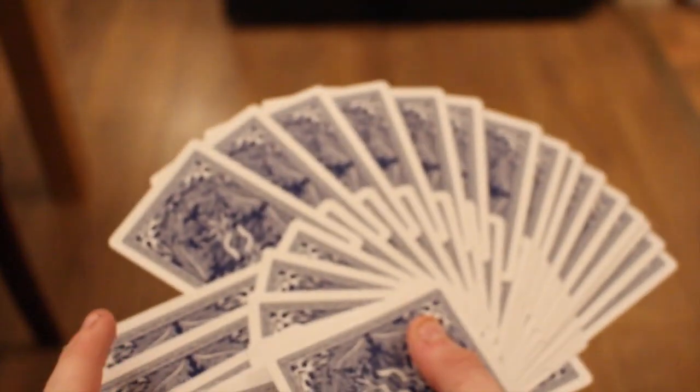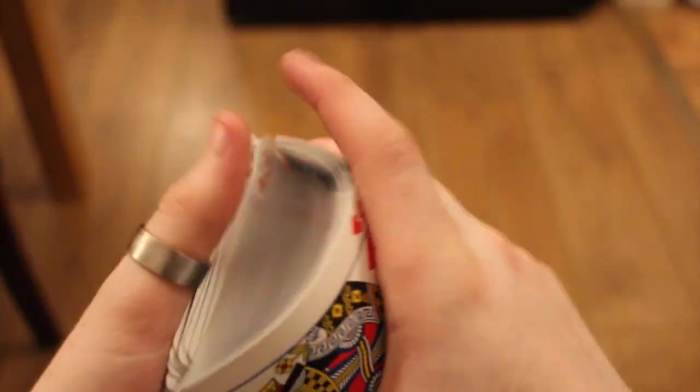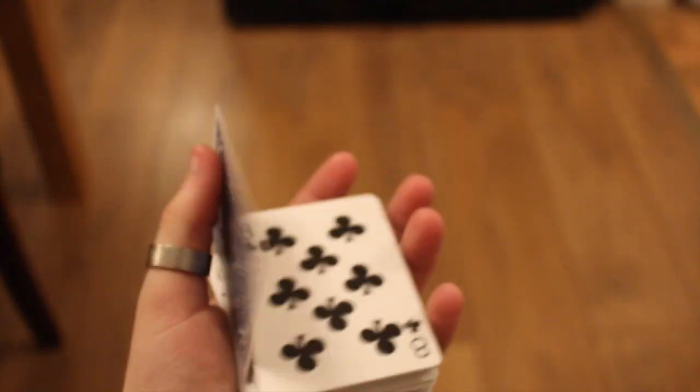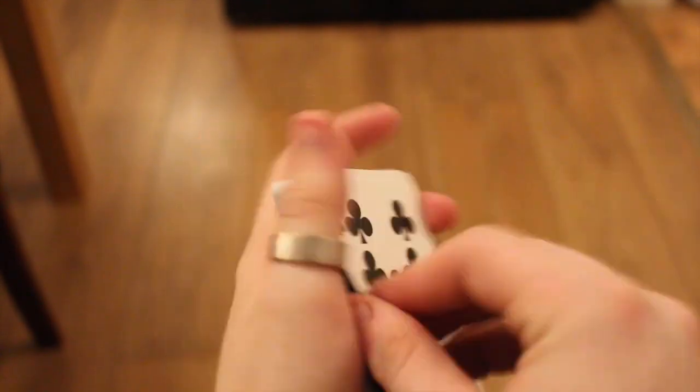So as you can see, Giant Fan is not very good with this deck. I'll say it does look nice if the deck hasn't been used as much, but this deck has been used. But all around, it is a very nice deck. For Charlier cuts, you can do card reductions. Also just doing double lifts and colour changes is very easy. But all round, it's an awesome deck to have.